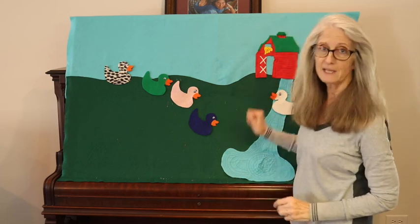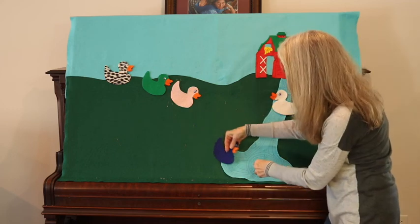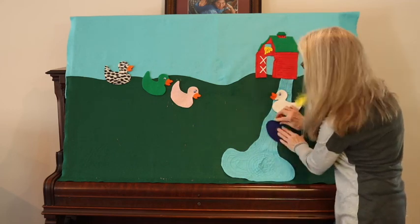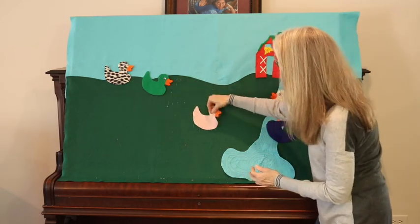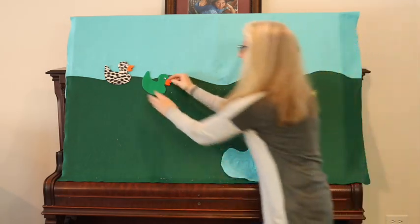But the one little duck with the feather on his back, he led the others with a quack, quack, quack.